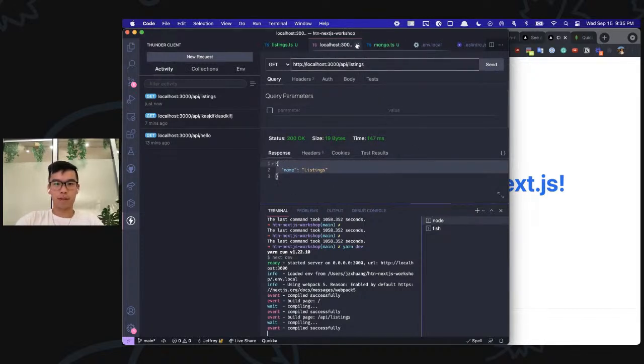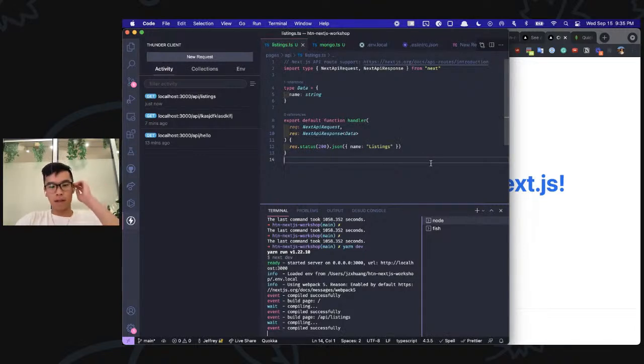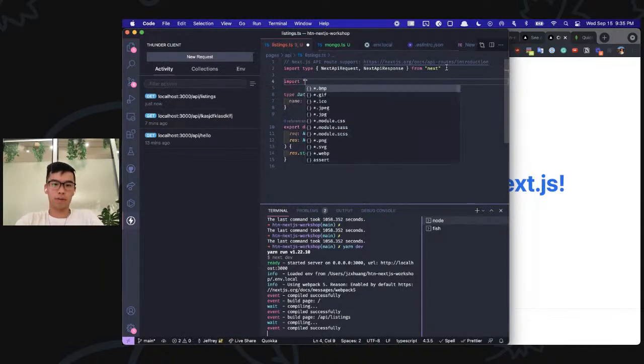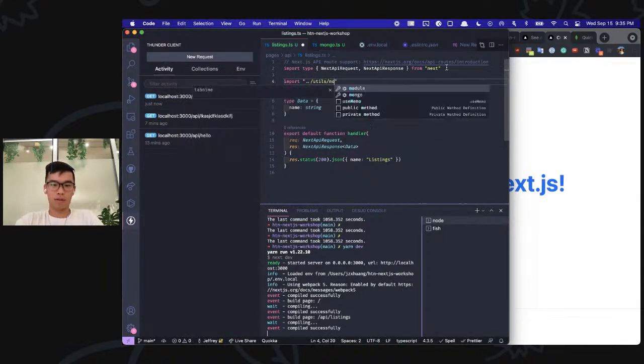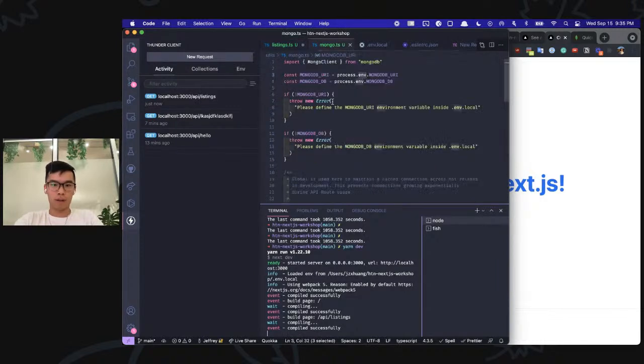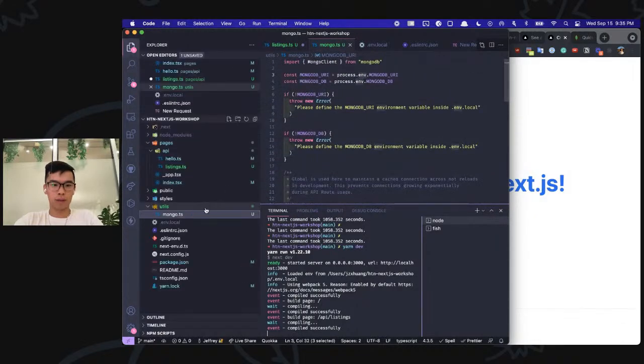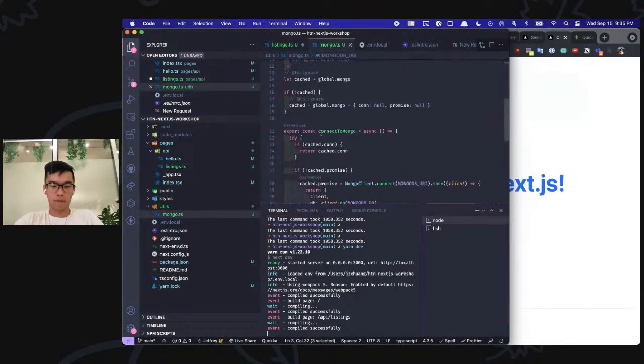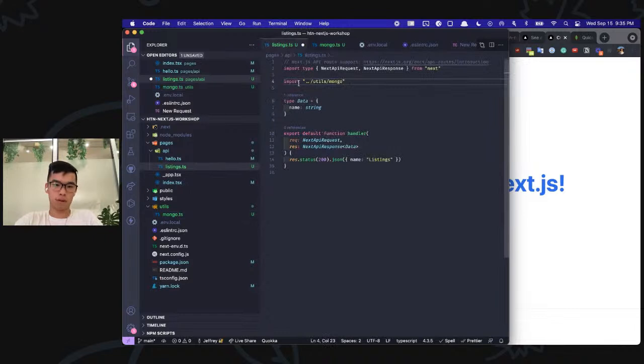But let's actually implement this listing. So a lot of work to get connected to MongoDB, but now we will be able to use it. What we're essentially going to do is import, and I'm going to try to write as much of this code as I can without looking at the code I wrote previously. I'm going to import from this file that I just wrote, utils mongo, the function to connect to Mongo. So let's go ahead and import that.